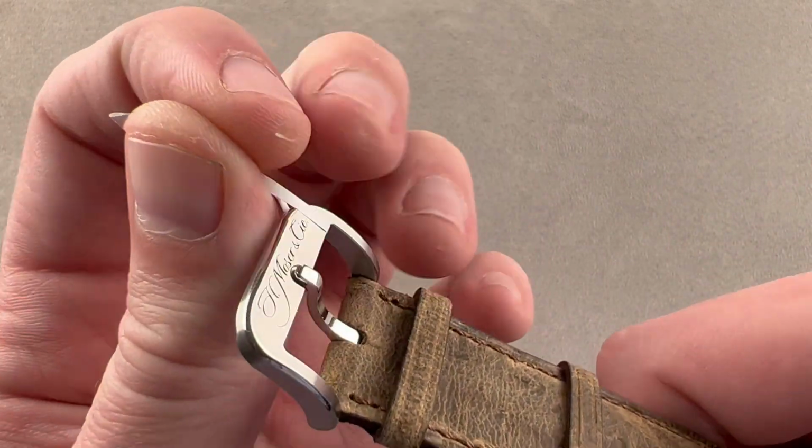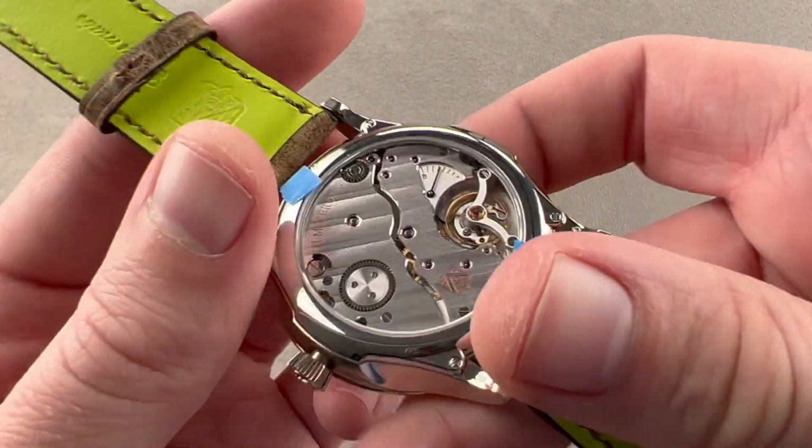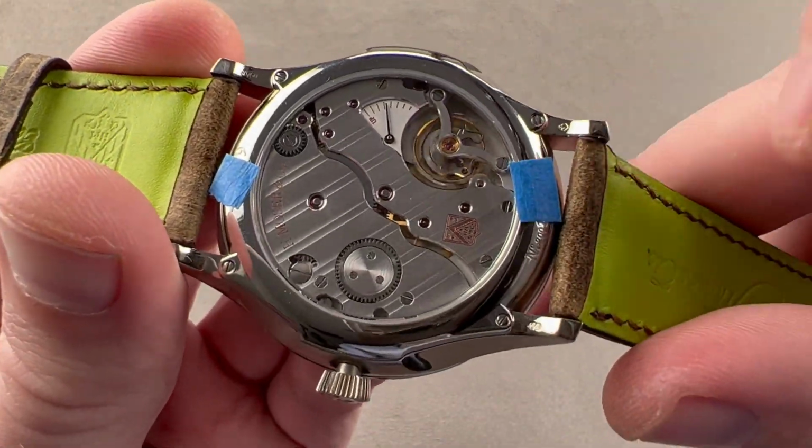Here's something that Moser does routinely. You have a buckle that's satinated and polished, but you can see the buckle is stainless steel while the case is indubitably hallmarked white gold.